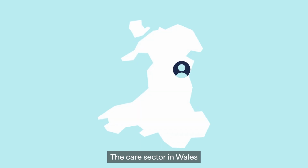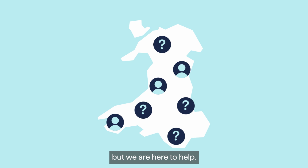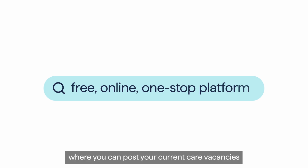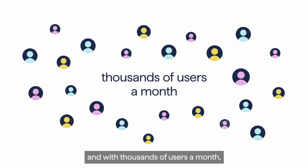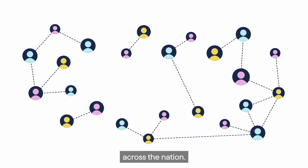The care sector in Wales is facing a number of recruitment challenges, but we're here to help. Introducing the WeCare Wales job portal, a free one-stop platform where you can post your current care vacancies quickly and easily. Nationally promoted and with thousands of users a month, the job portal connects you to a wide pool of candidates from right across the nation.